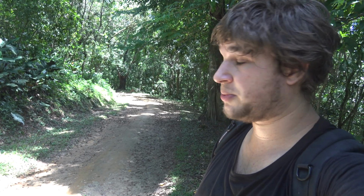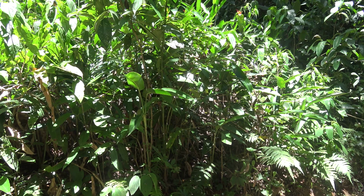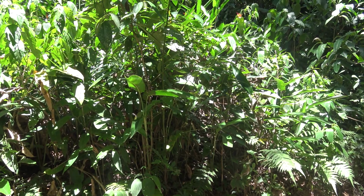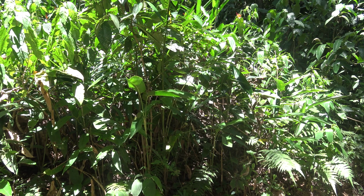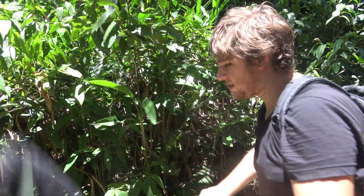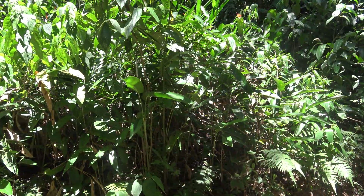And let me grab my net. I hope I can catch it and it doesn't fly away. So then we can take a look at the proboscis. I really want to catch this one, but it's always a challenge. It seems to be sitting still, so I have the advantage. Let's see. Yes, I got it!